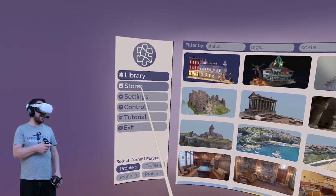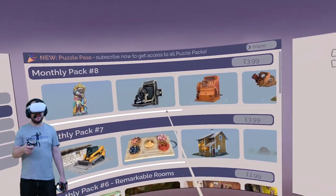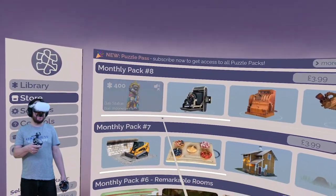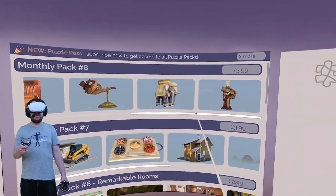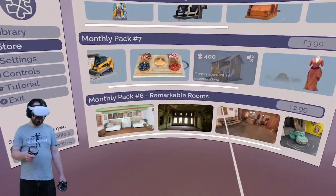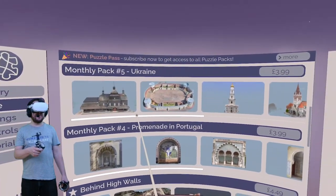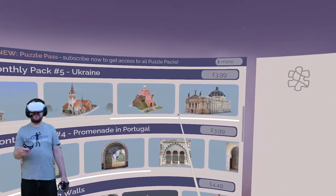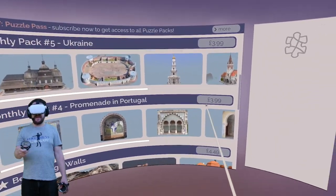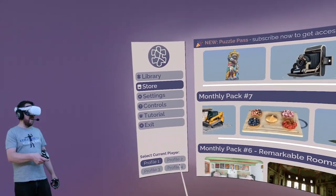If you get 20 puzzles within the game, so these ones here, you can go to the store, and there's loads of packs that you can buy as well. So like this one here, monthly pack 8, there's 6 puzzles there for $3.99. There's loads of monthly packs. Your crane, that's an awesome one there. Look at that. That's some really good puzzles there. Again, £3.99.